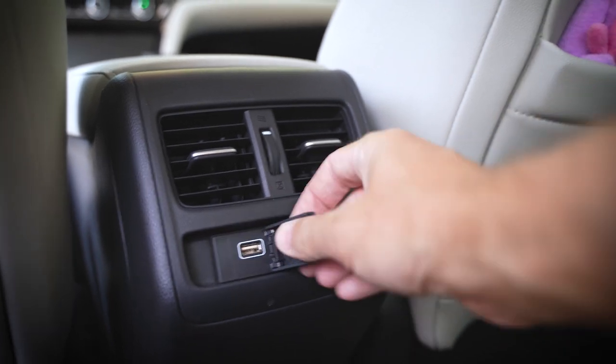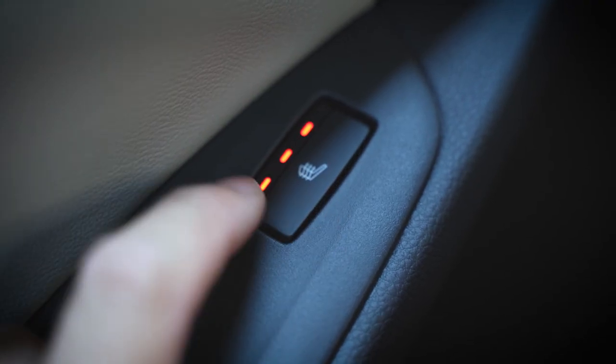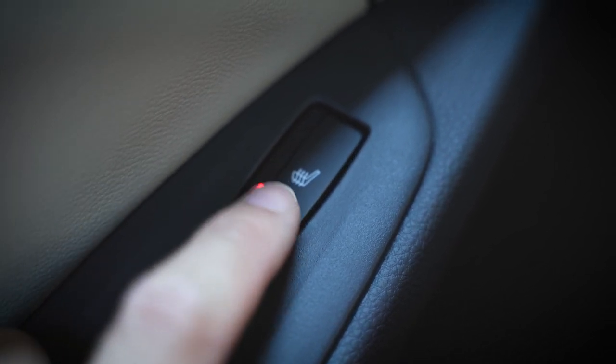USB charging ports are now finally standard on this car. And if you want the luxury of heated rear seats, you'll have to opt for this touring model.